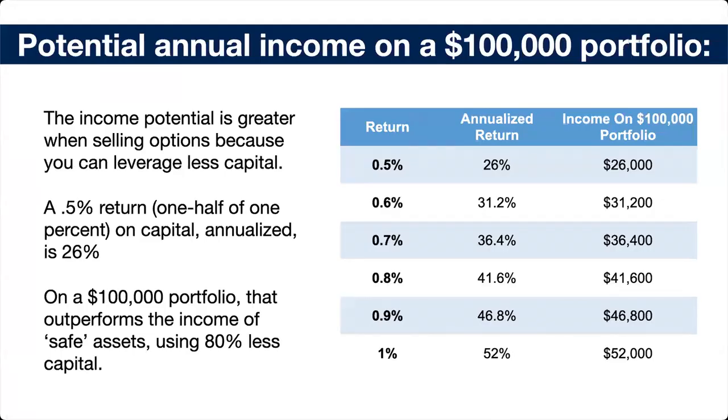For example, here is a little table, the potential annual income on a $100,000 portfolio. I mentioned that's our starting point. The income potential here is greater because you're leveraging less capital. Remember the slide that I showed a few minutes ago with savings accounts, money markets, treasury yields? It took $500,000 across all of those combined, and the best you could do was about $21,000 in income on an annual basis. But here, using small returns between 0.5% and 0.6% per week on our capital gives us anywhere from $26,000 to $31,000 in potential income per year, which beats the pants off of all those safe money assets by a lot.